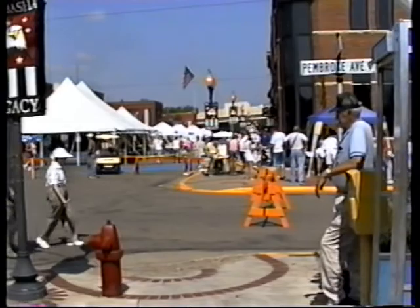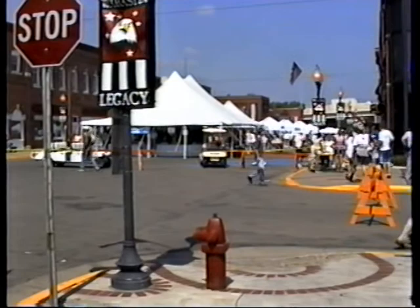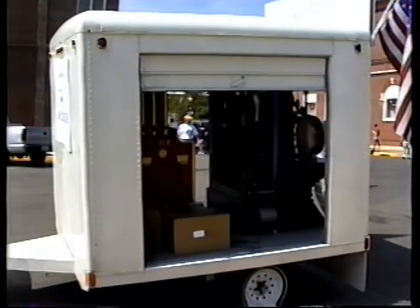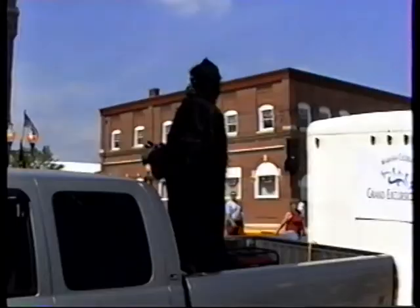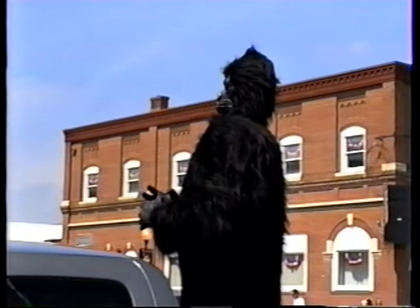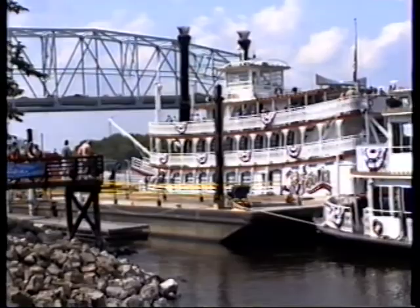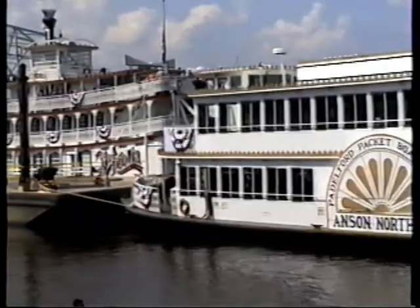Wabasha, Minnesota, big grand occasion for the grand excursion arriving, lots of tents up for concessions. We even have some music here. They caught up with them at Wabasha again. This is the Spirit of Peoria and the Paddleford Packet.